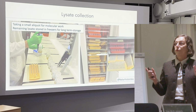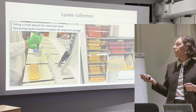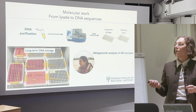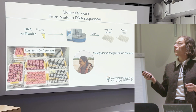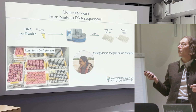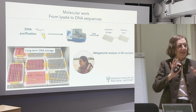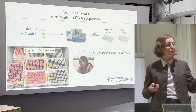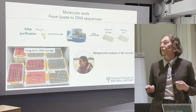Then from the bath water of the insects, we take a little bit of it, we extract DNA, we keep the rest for future work or repeats. And we purify DNA from this, and part of it we use for library preparation and sequencing, and part of it goes for long-term storage in the museum. This is a very valuable resource that we take care of. And actually, Samantha, who will talk later, will tell you how she used some of those DNA extracts for metagenomics work.